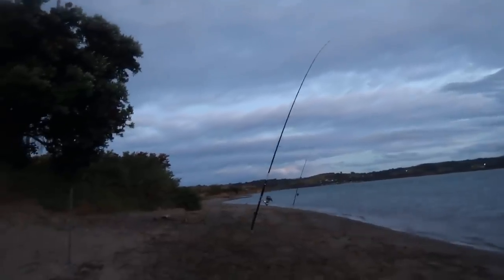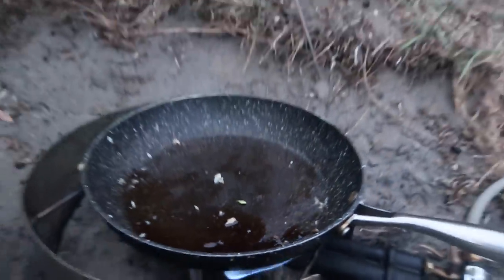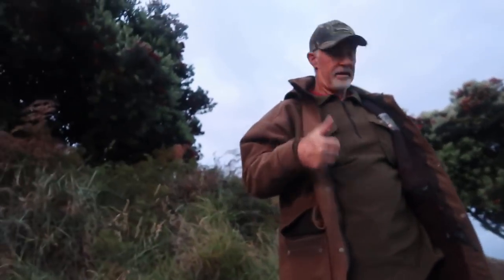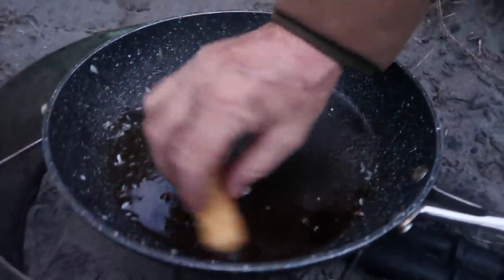So here we are, waiting for our fish to come onto our hooks. It's time for the old fish finger. Fish finger cook up. Fish fingers, here we go. They're over here. So Adrian's the chef tonight. They're going in. Here we go.